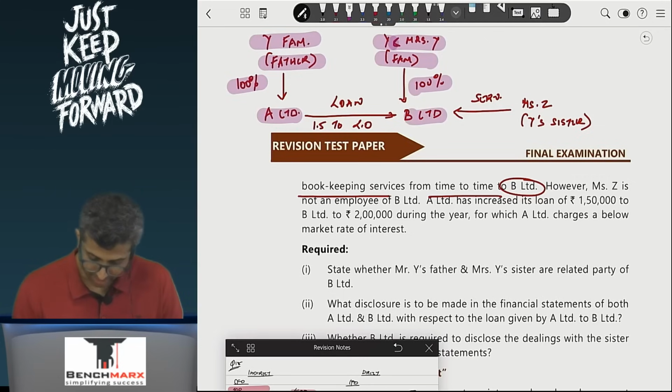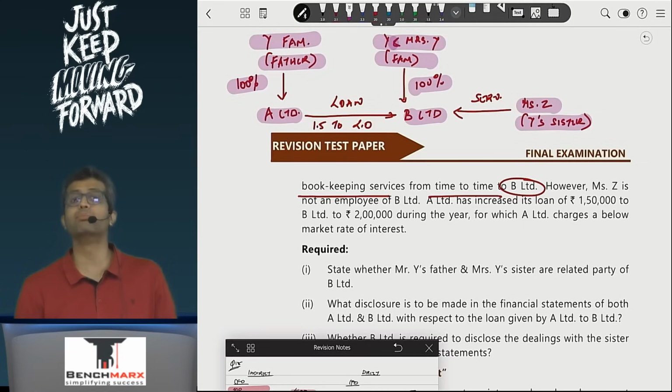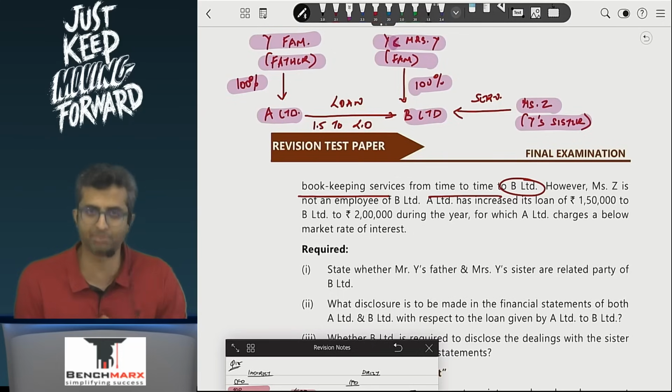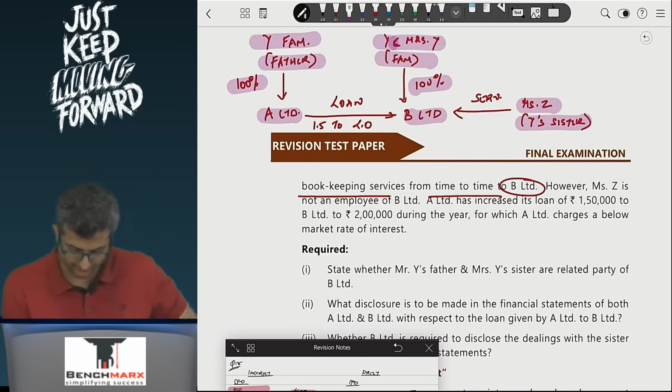Now in B Limited, there is Miss Z, who is Mrs. Y's sister, and Mrs. Y has a controlling relationship. In B Limited, Mrs. Y's sister is providing some bookkeeping services. Bookkeeping services, in my understanding, is not a key managerial service, and hence Miss Z is not a key managerial personnel in my opinion. Perfect. The Institute has also not taken it as key management personnel.